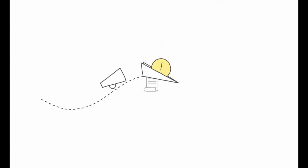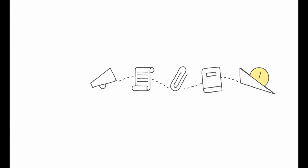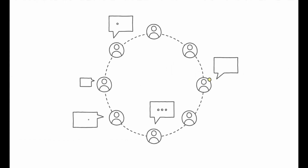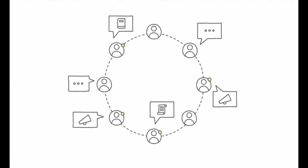Your company has important news, and you need to get the word out fast. Company announcements, policy changes, links, and resources. They all need to be sent right now. They need to be seen, and they need to be right. So what's a communications team to do?